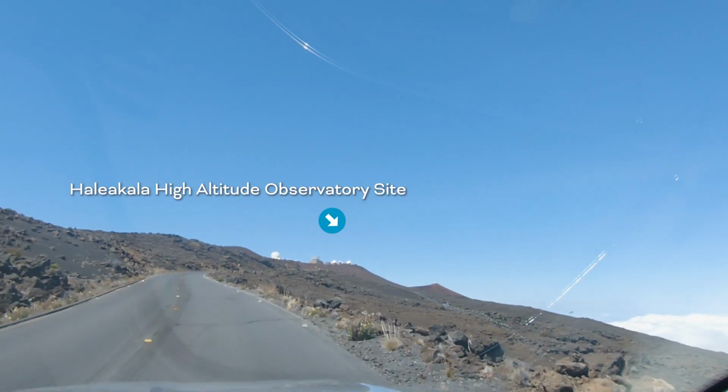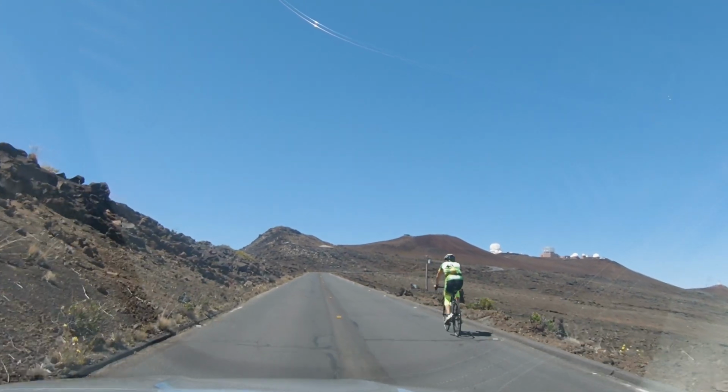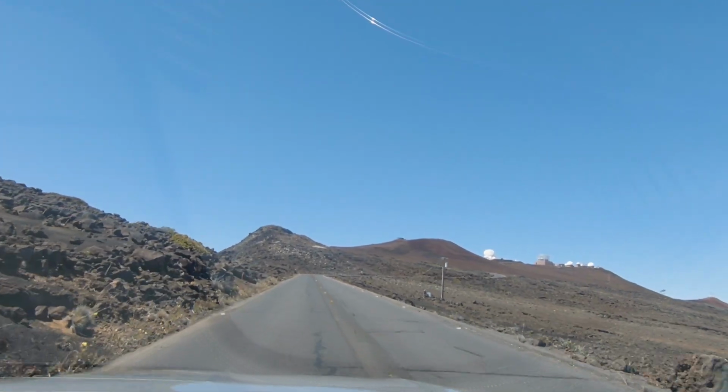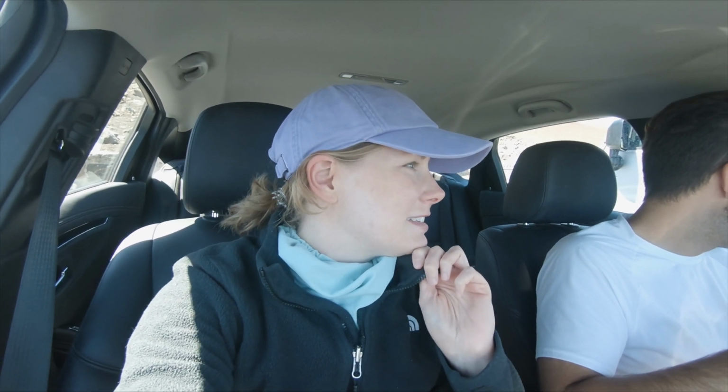We are officially above the clouds. We made it to the visitor center. It's windy up here, a little chilly. I've changed into my other top and fleece.